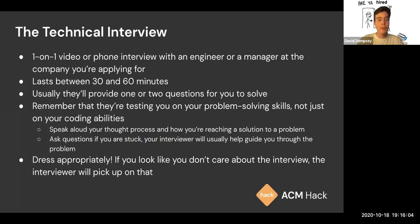So after your phone interview, you'll typically move on to your technical interview, which is going to be a one-on-one interview. In the times of the pandemic, it's probably going to be a video interview. Sometimes it's just a phone interview, but usually you'll interview with an engineer or a manager of the company you're applying for. This interview can really vary in length. It can last between 30 and 60 minutes. Sometimes it can be even longer, but around 60 minutes is the usual that I've seen. They'll provide you maybe one or two questions to solve.